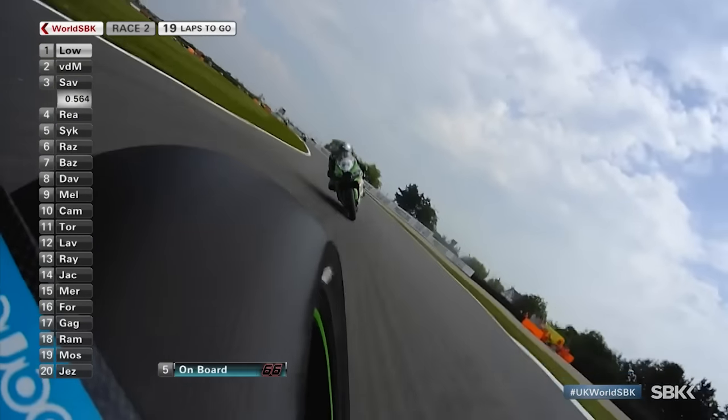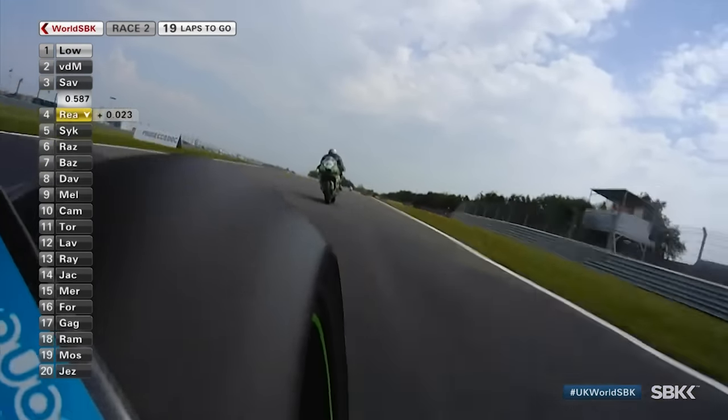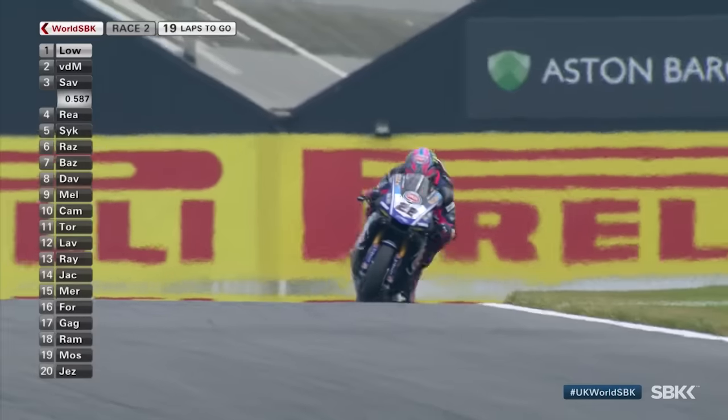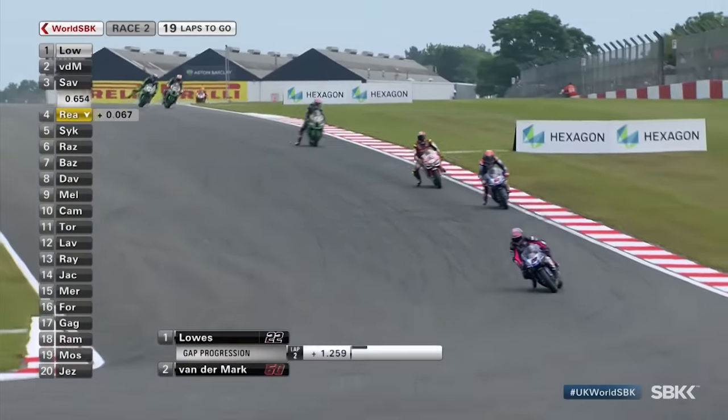We saw yesterday that Sykes struggled in the second half of the race. Toprak running there in 6th position. He needs to get through, make that move, try and go with Jonathan Rea. So Alex Lowes leads the race at the moment. He has a 1.4 second advantage over teammate Michael van der Mark. Will VDM be able to close that gap like we saw yesterday, though?